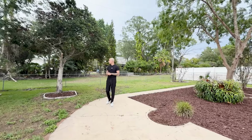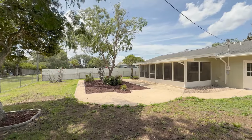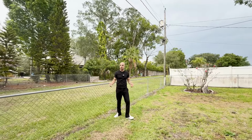Now, as we move to the fence area, I do want to show you, you do have a buffer zone. So on the other side of this fence, the city owns all of this land, so you're not backed up into your neighbors, so you can have a little bit more privacy.